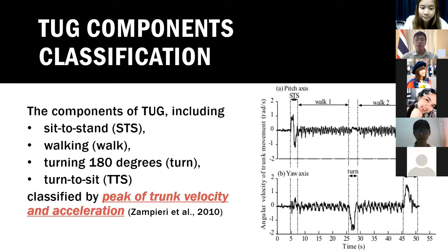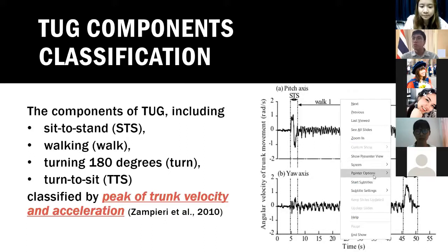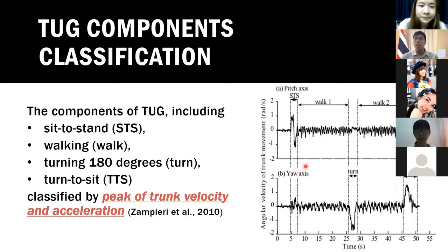The raw data were plotted as a signal graph by the peak angular velocity of the trunk, movement at the sternum. The components of the Timed Up and Go include sit to stand in the first peak of movement, walk, turning in another axis, and the last one, turn to sit. All components were classified by peak trunk velocity and acceleration.